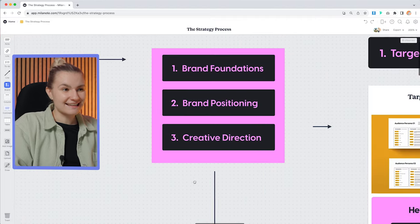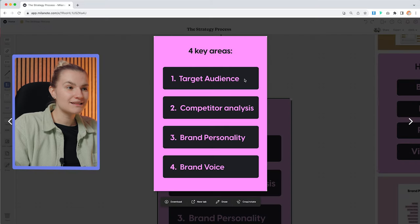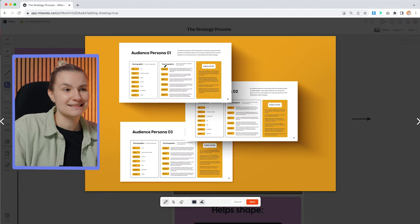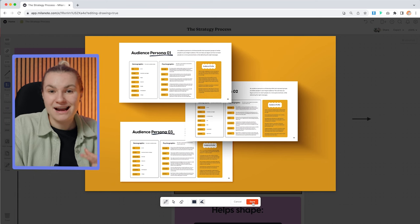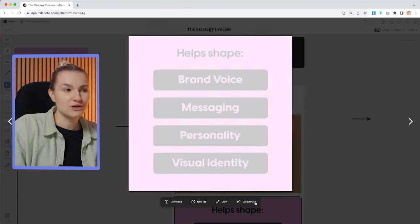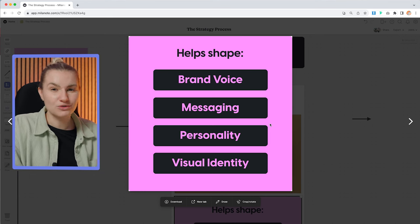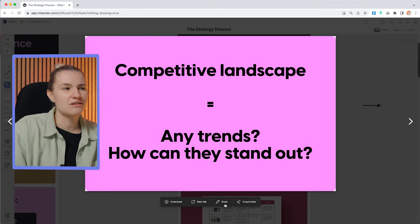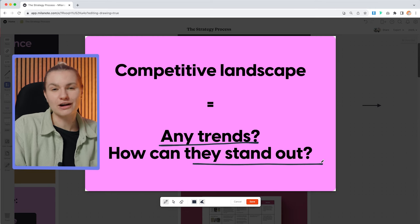Now on to the second stage, brand positioning, which consists of four areas: target audience, competitor analysis, personality, and voice. So during the target audience stage, I focused on segmenting the business's audience and creating personas. So these personas represent the type of people the brand is trying to attract, and identifying these personas for a brand will help shape their voice, messaging, and personality, which we'll come on to shortly. Next, during competitor analysis, I conducted industry research to understand what other brands were doing. This helped me identify trends and determine how Dig It could differentiate itself.